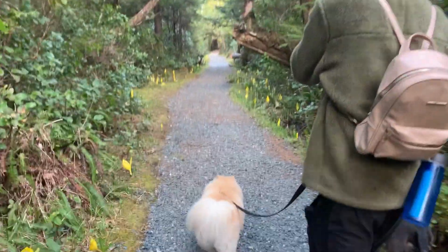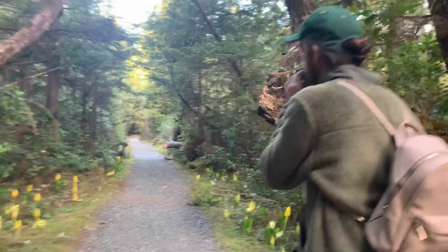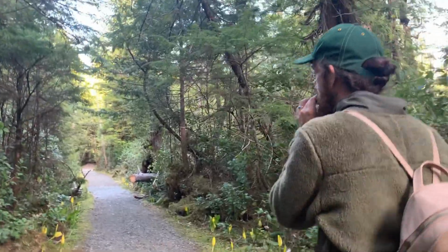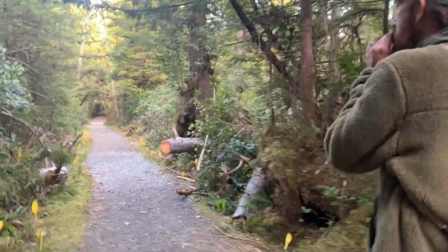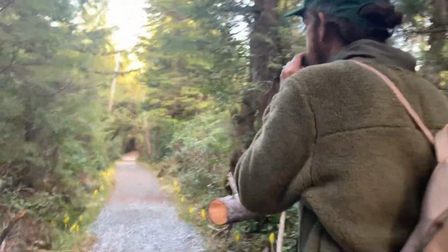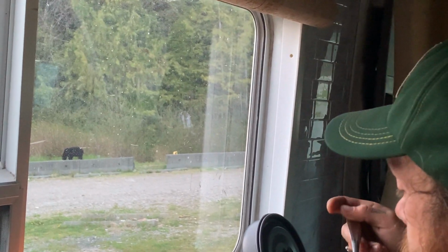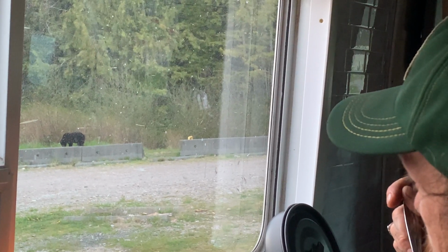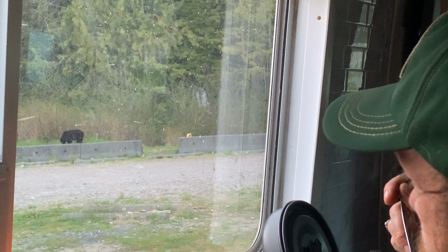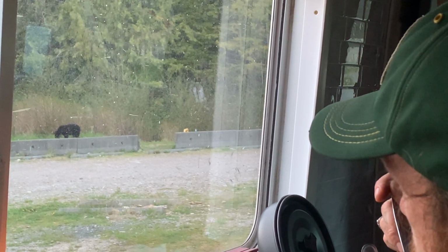Instead of bear bells. Much nicer. Having dinner, watching the bear as he has his dinner. What a view.